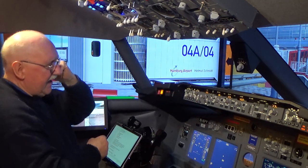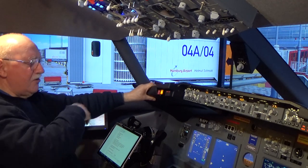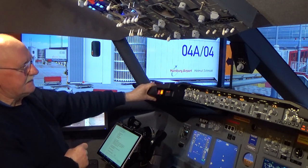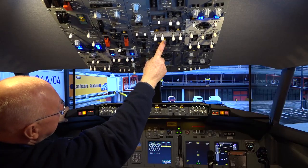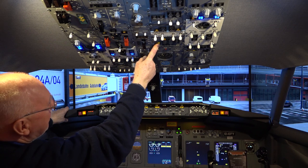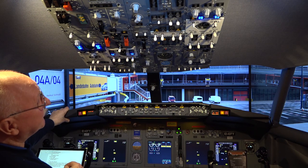And I'll turn on the aircraft light so people know that we're in here and we're doing things. Okay, the light says the forward service hatch is open and the air stairs are down so that people are able to start to come on board.